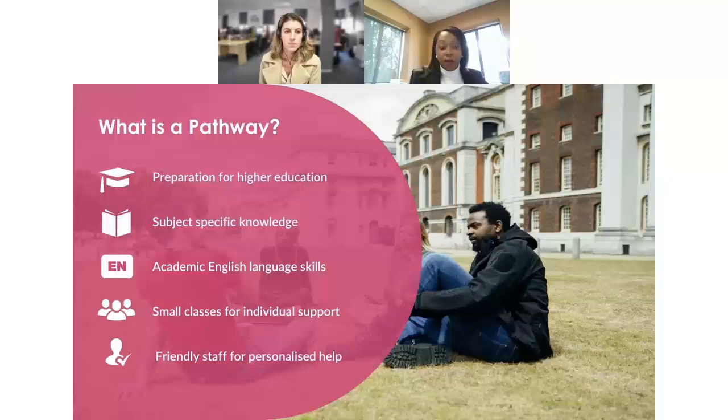Another benefit of a pathway is that we do have small class sizes for individual support. So when you need that softer landing, you're not going into a massive class with so many different students from everywhere. It's smaller classes and really streamlined to your needs as you start your journey into tertiary education. And of course, there's friendly staff who are dedicated to international student needs, so they're always there to help you.